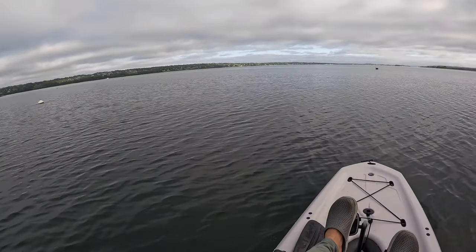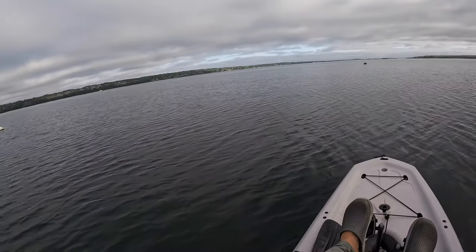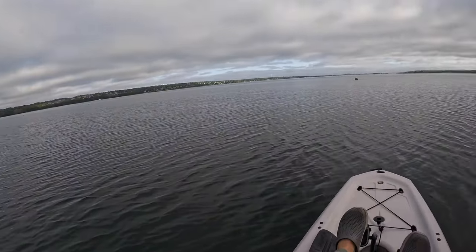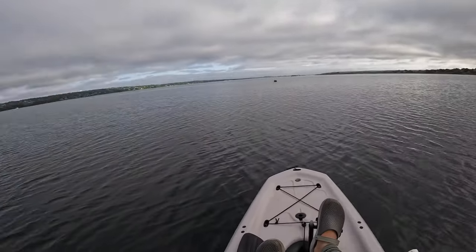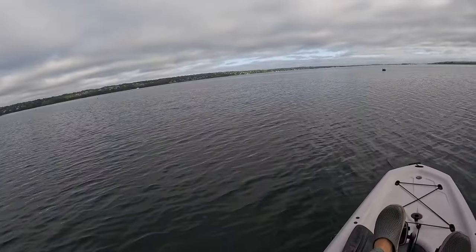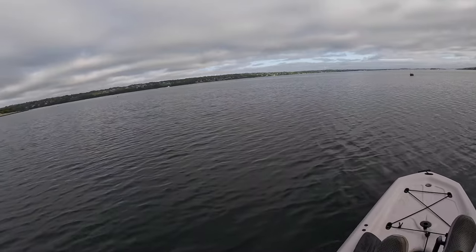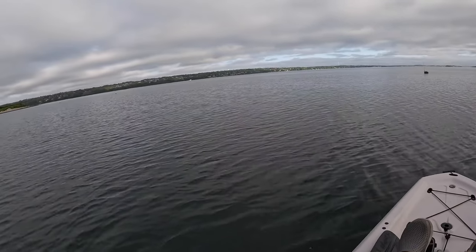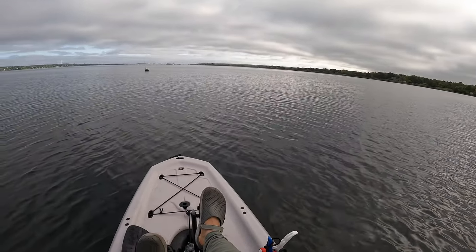So today I'm gonna try to find bluefish, striped bass, flounder. If it doesn't go well, I'll go for scup. I don't mind fishing for scup. I love fishing for scup. So here we go.